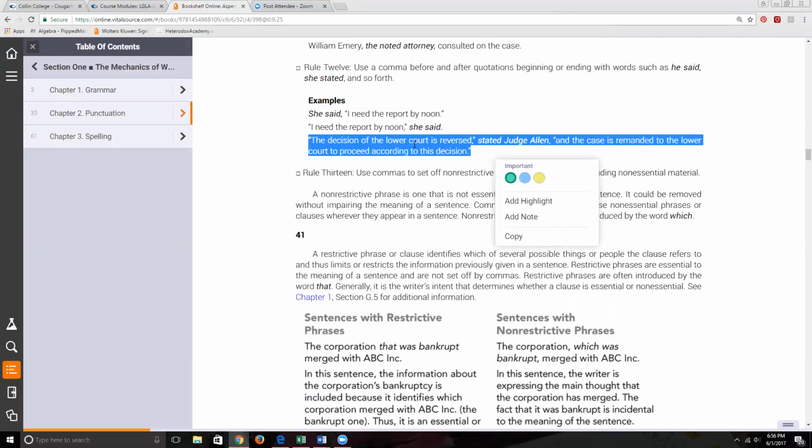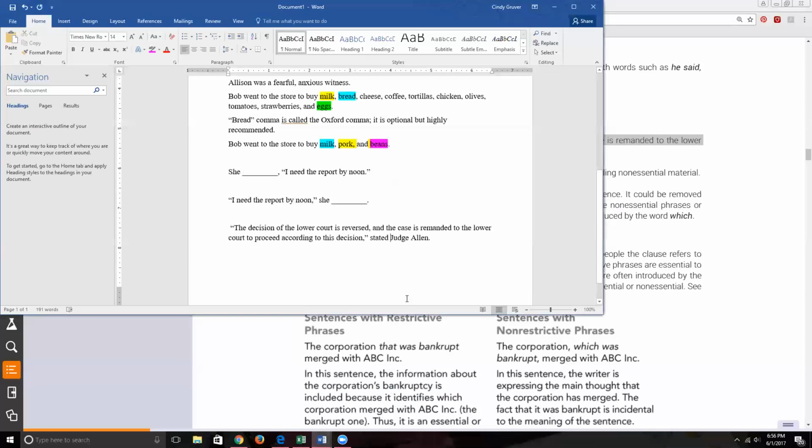I'm not sure I like this for legal writing as much as it might be good, say, for fiction writing or something like that, because you're interrupting yourself. You're reading Judge Allen's quote, and then you suddenly interrupt that sentence to say something else. So I'm not sure this is the most effective way to do it. Let's look at how we're doing it.